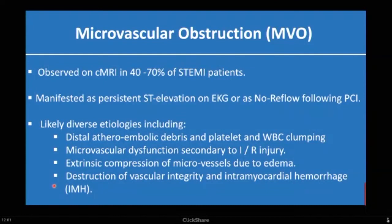The etiologies of it are many and diverse. They include, which we most commonly believe, distal atheroembolic debris and platelet and white blood cell clumping inside the vessel. There's the development of microvascular dysfunction following the ischemia reperfusion injury, which contributes to it. But there's also an outside-in effect of microvascular obstruction where there's extrinsic compression of the microvessels. Those capillaries are very thin and fragile, and with increasing edema and extravascular compressive forces that we'll talk about, they basically can shut down those vessels. So you can get occlusion either inside the vessel or from outside the vessel. And then there's also the loss of vascular integrity due to intramyocardial hemorrhage, which is associated with MVO. It's also a very powerful finding and associated with adverse remodeling and poor outcomes.